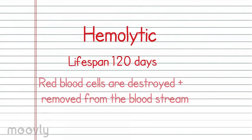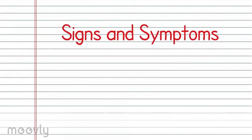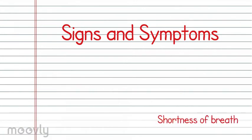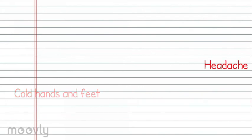Hemolytic anemia. Red blood cells are expected to live 120 days. However, in hemolytic anemia, the red blood cells are destroyed and removed from the bloodstream before their normal lifespan of 120 days is over. Anemia can be so mild it goes unnoticed, but symptoms increase as anemia worsens. Some symptoms include fatigue, weakness, pale skin, a fast or irregular heartbeat, shortness of breath, chest pain, dizziness, cognitive problems, cold hands and feet, and a headache.